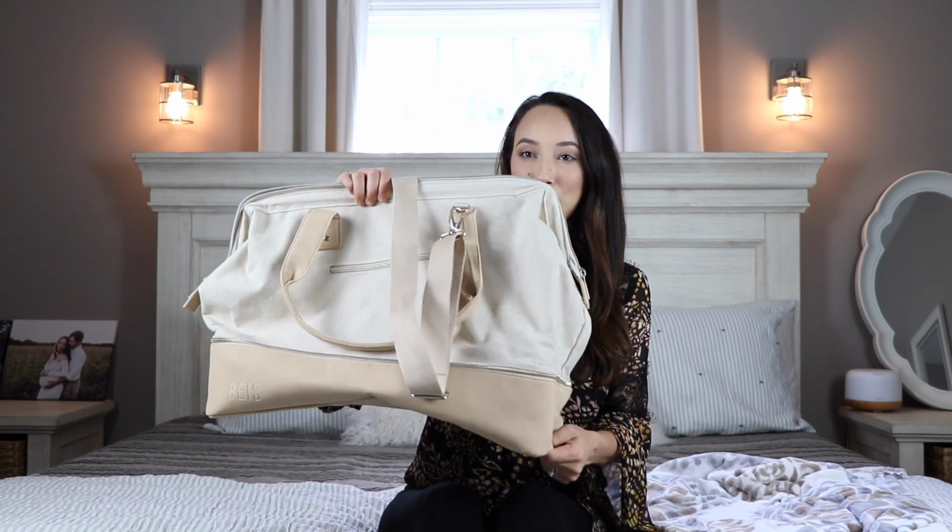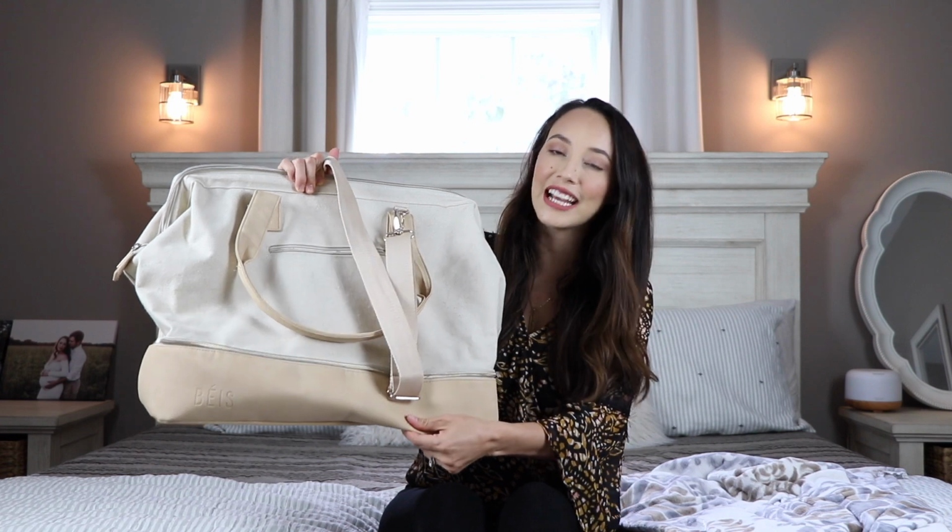So I got suckered into this ad. It was so neutral and just beautiful and very chic, and it called my name. So this right here is the Weekender bag, and it retails now for $98.